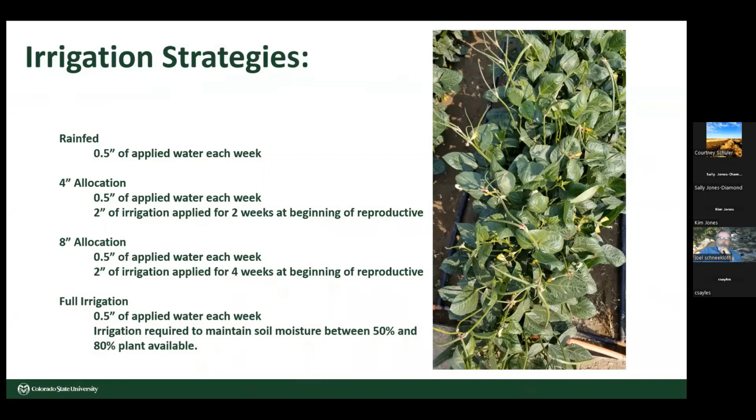And the beginning of the reproductive stage is when you start to see the elongation of that flower stem, which they call the peduncle. There is also an 8-inch allocation. So again, a half inch a week for the rainfall and 2 inches every week for 4 weeks at the beginning of the reproductive stage. And then we also have full irrigation where we're trying to do BMP management, maintaining soil moisture in the active root zone between 50 and 80% of plant available, so it's not under stress, plus the half inch every week.